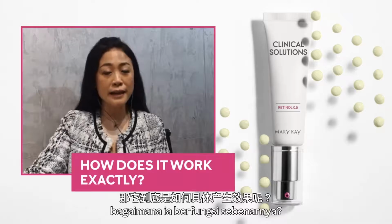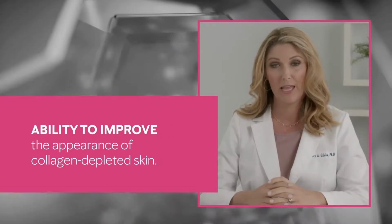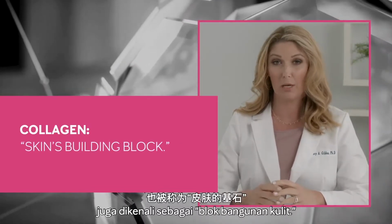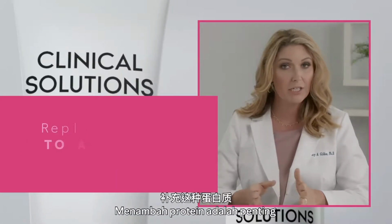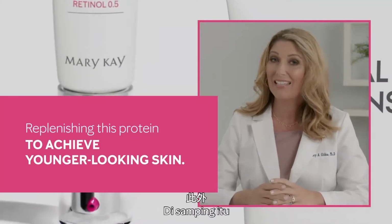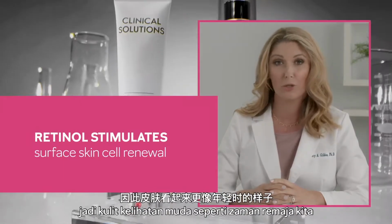And how does it work exactly? Well, one of the things that makes retinol so fabulous is its ability to improve the appearance of collagen-depleted skin. Collagen is a protein, also known as skin's building block. Collagen can diminish with age as well as from external factors like sun exposure. Replenishing this protein is critical to achieve younger-looking skin. In addition, retinol stimulates surface skin cell renewal, so skin appears more as it did when you were younger.